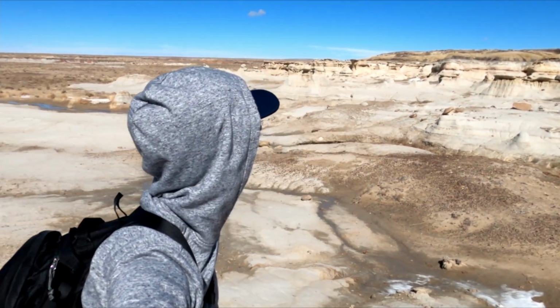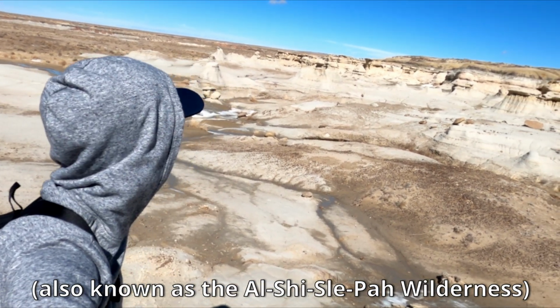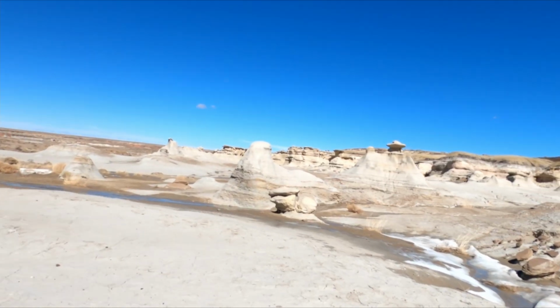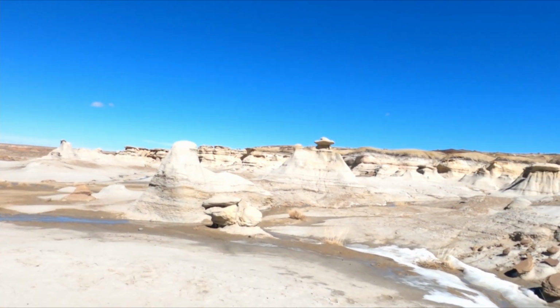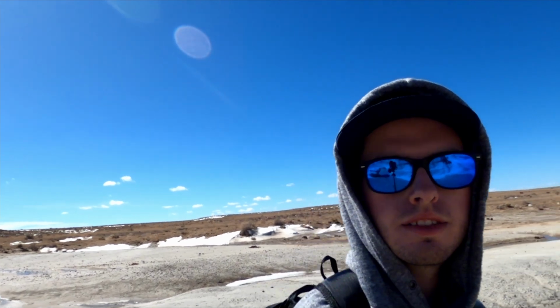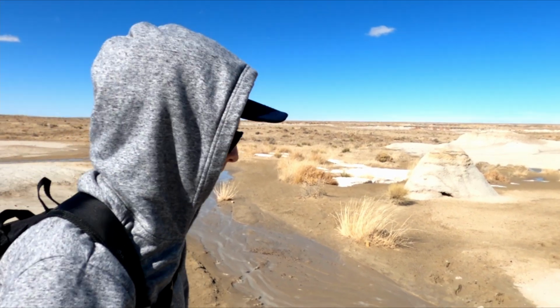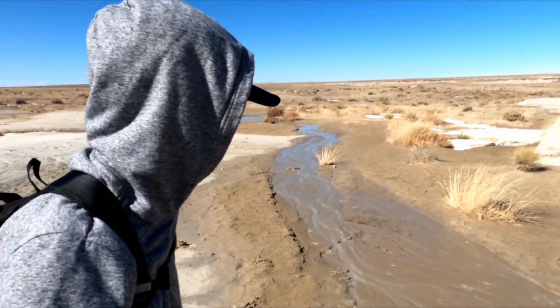Well, here I am. The beginning of the Valley of Dreams. The whole landscape really just changed just like that. That's amazing. It looks like there are lots of streams and stuff flowing through, and it's pretty muddy around them, so I'll have to be careful crossing these.